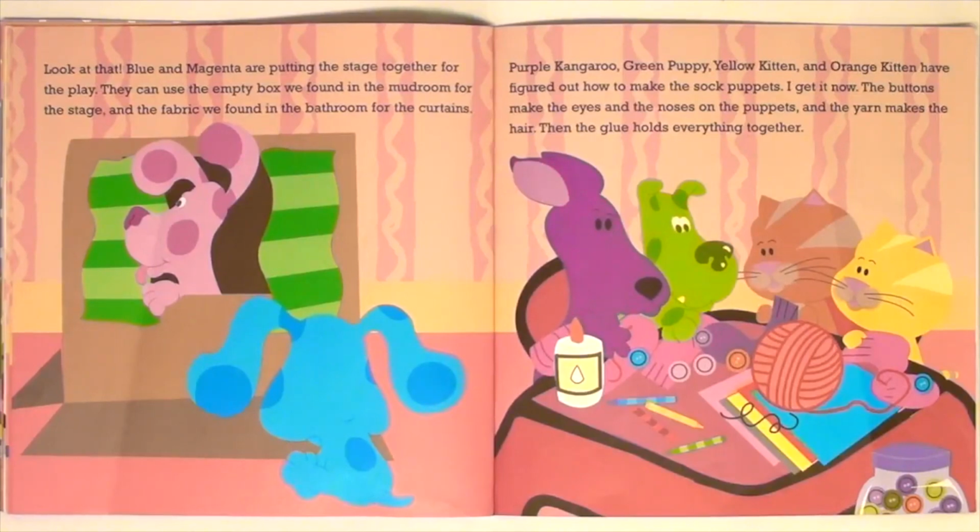Look at that! Blue and Magenta are putting the stage together for the play. They can use the empty box we found in the mudroom for the stage, and the fabric we found in the bathroom for the curtains. Purple Kangaroo, Green Puppy, Yellow Kitten, and Orange Kitten have figured out how to make the sock puppets. I get it now. The buttons make the eyes and the noses on the puppets, and the yarn makes the hair. Then the glue holds everything together.